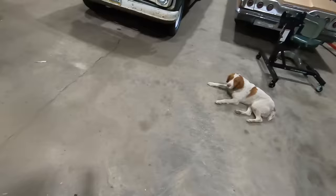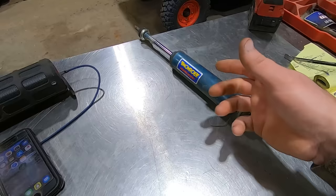All right, let's put some shocks on. All right, we got our new shocks installed. You know, I buy shocks based on the color. Black shocks are the way to go. You know, you don't notice them.